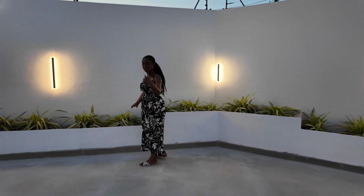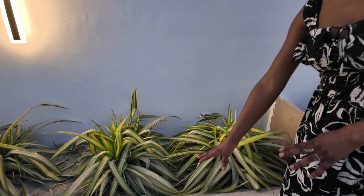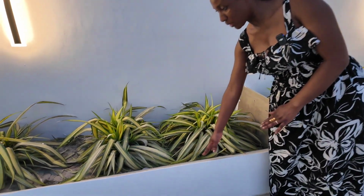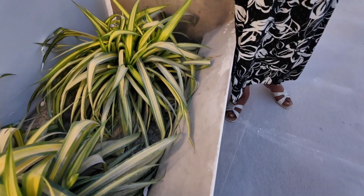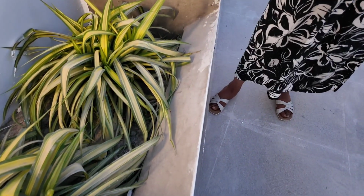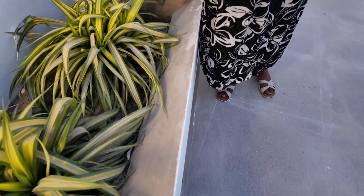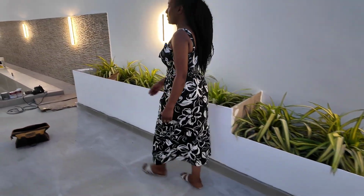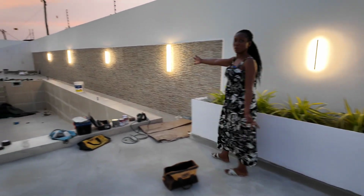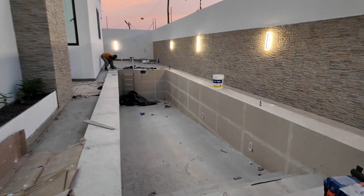And if I show you guys this planter, this flower pot, I love the way they've done it so that whenever it rains, the rainwater falls straight onto the plants, keeping them watered and hydrated, instead of the normal flat surface where it always lays on top. This way the water drops right in. And then you get your very own swimming pool, large enough for you, your guests, your family.